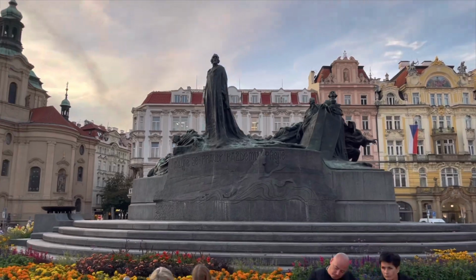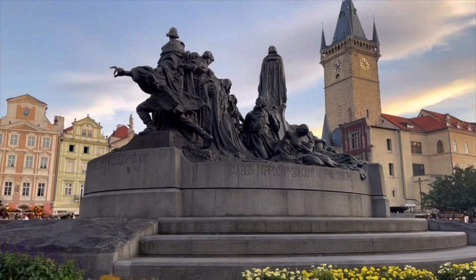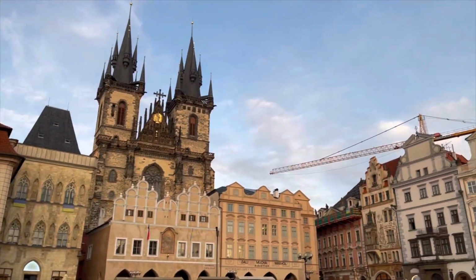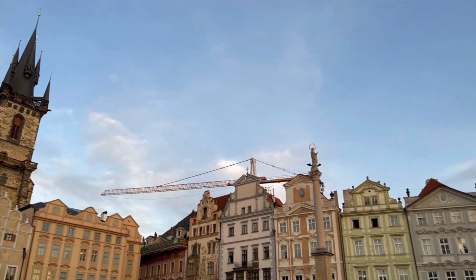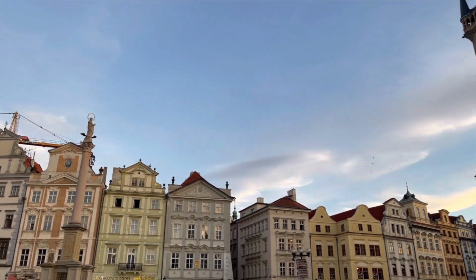And then visiting Prague means you of course have to visit the Old Town Square of Prague. This square is home to a statue of the religious reformer Jan Hus, who was burnt at the stake in Constance for his beliefs, and this led to the Hussite wars.